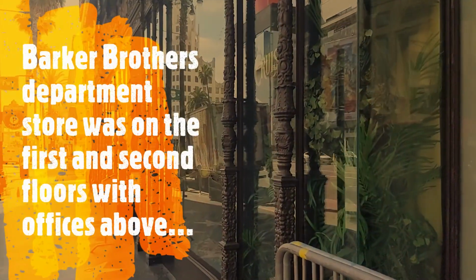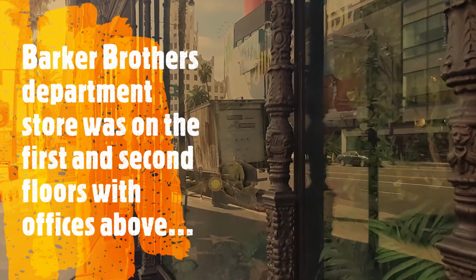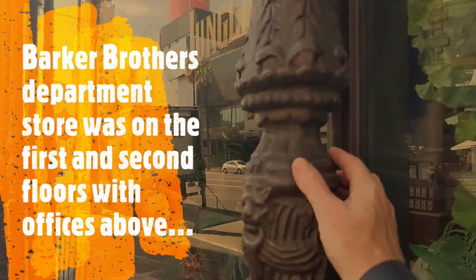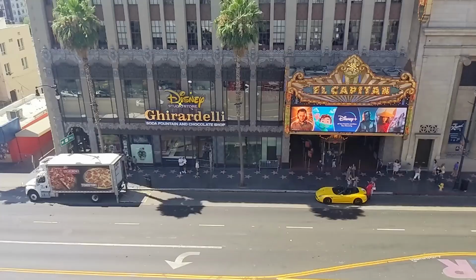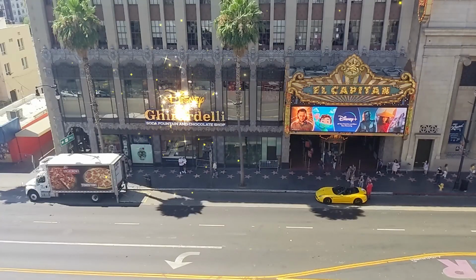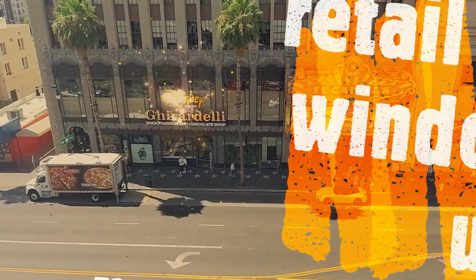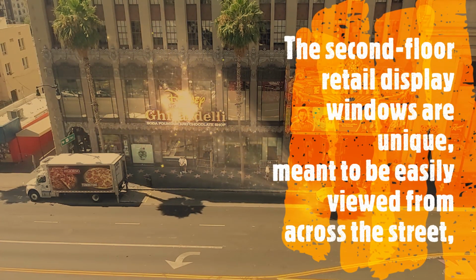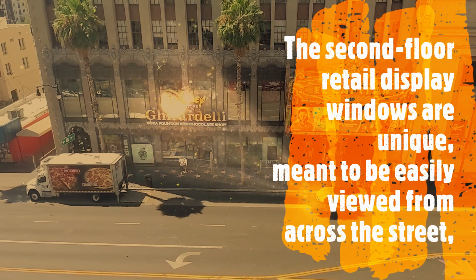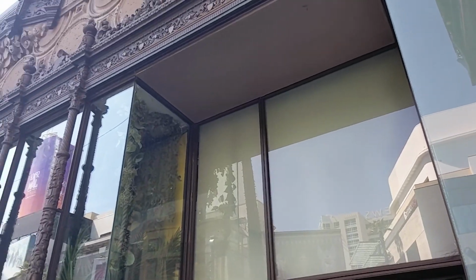Shakespeare characters. This part of the building originally contained Barker Brothers Furniture Department Store on the first and second floors with offices above. These second floor retail display windows are unique, also framed in ornamental cast iron. These displays were meant to be easily viewed from across the street, or where I am, and they match the windows below.